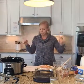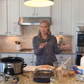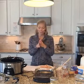Okay, let's get cooking. So we are making slow cooker chicken tacos today and dessert because my kiddos invited a friend over for dinner, so we were trying to make something a little special. So let's see how fast we can get dinner done.